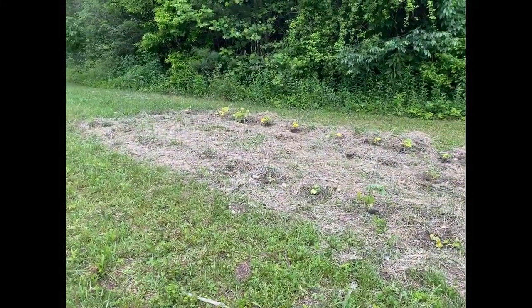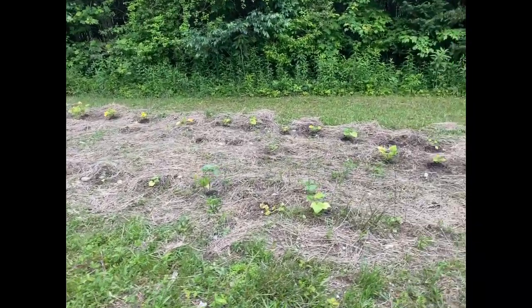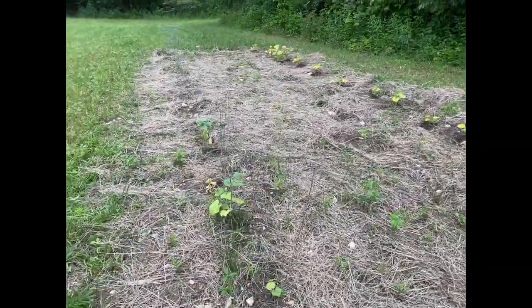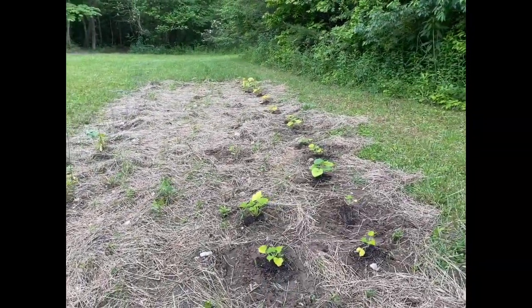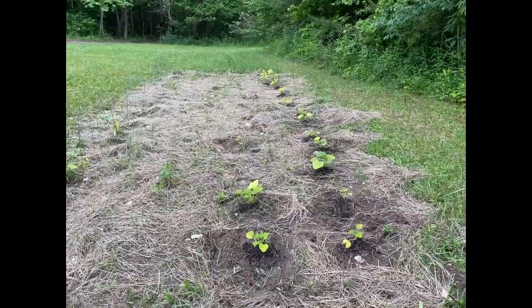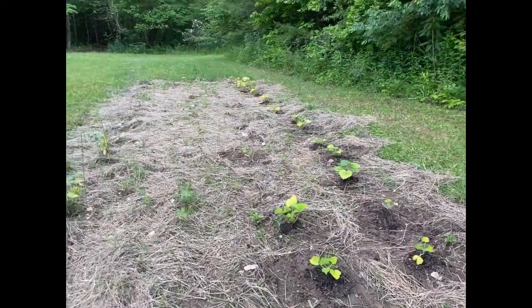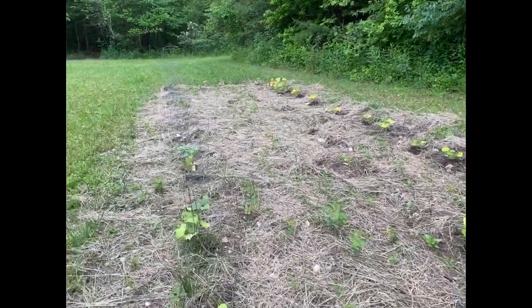Okay, this is the squash, zucchini, and cucumber area that we started. Actually, I was told this is not as bad of an idea as I thought it was going to be, because since these attract a lot of squash bugs, it'll keep them away from the main garden. I'm going to plant some nasturtiums and marigolds in here to kind of help with the pest control.